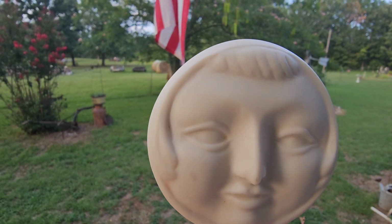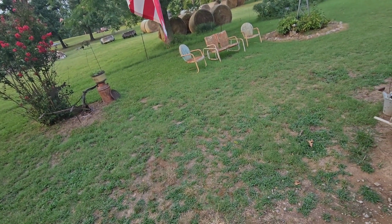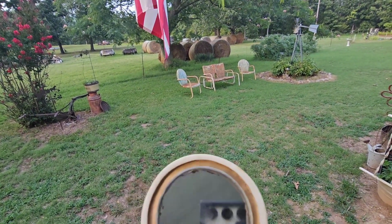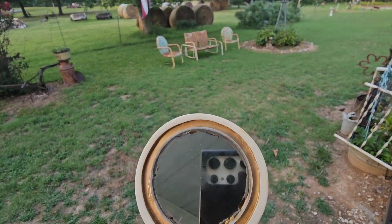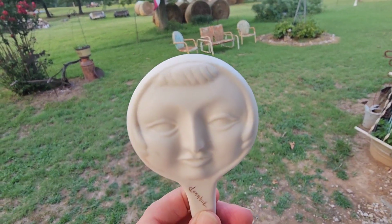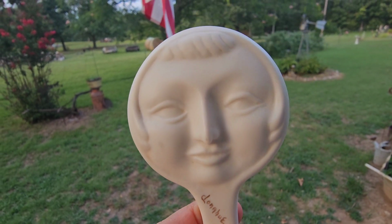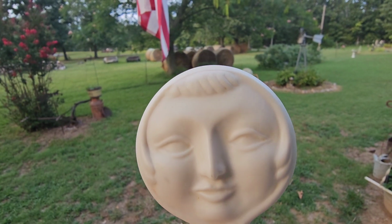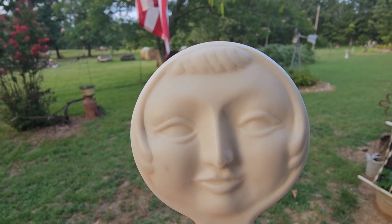And I just really liked this. It's a little mirror. It's not in good shape. Look at my yard. We were so dry. Anyway, it's missing something around the edge. But this thing feels like satin. It really does. But it said moon face mirror. And I thought it might look cute in my Halloween. Or maybe in my little cabinet in the bathroom.